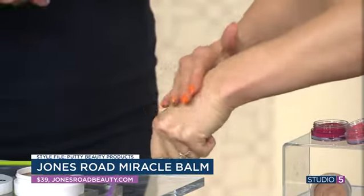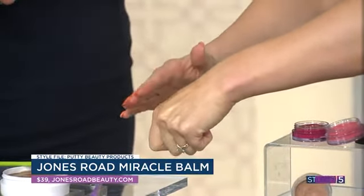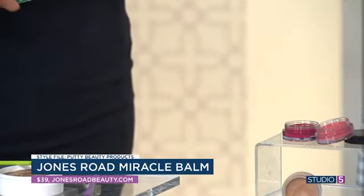Is it like a primer, a foundation? You can use it for any and everything. My favorite place to use this is actually on my chest, my décolleté. I don't want a full-on makeup here, but I like to blur and give a little bit of luminosity. Blur is a good word. Yes, and that's what it does because it floats over the surface. You can see I just have a little bit of glow there.